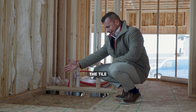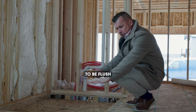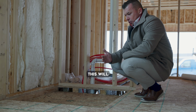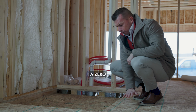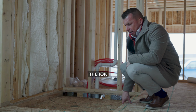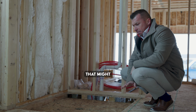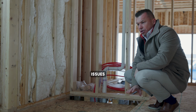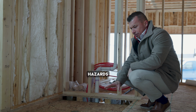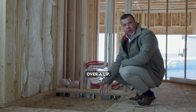That will enable the tile installer to build the shower pan floor up to be flush with the tile floor upon construction and completion of the shower. This will allow for a zero threshold entry where there would be no lip that would traditionally be around the top, and it's a nice clean look. It also is a benefit for people that might have mobility issues and trip hazards, where you don't have that curb. You can walk right in without having to step over a lip.